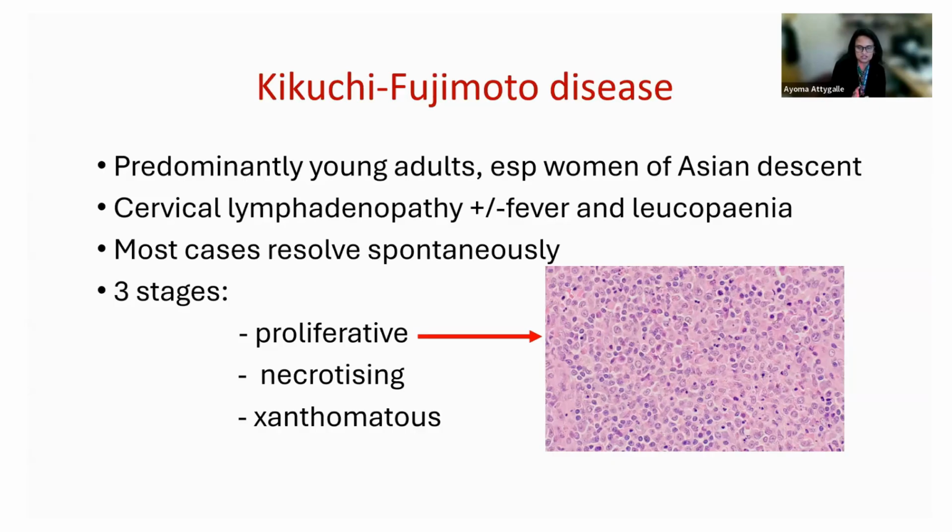And in our case, you're seeing proliferative phase moving towards the xanthomatous phase, where you're seeing some foamy histiocytes as well. In the xanthomatous phase, the problem is that you see a lot of foamy histiocytes, and because they're young, you might misdiagnose it as a storage disease.